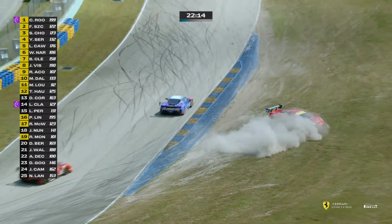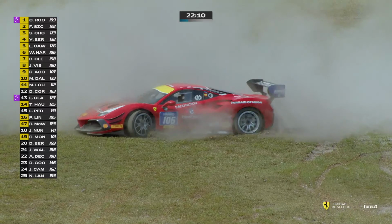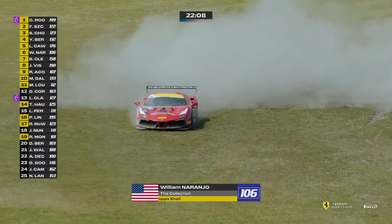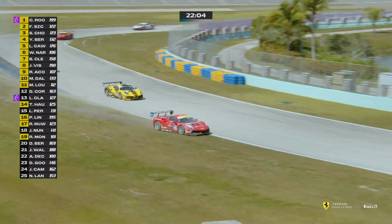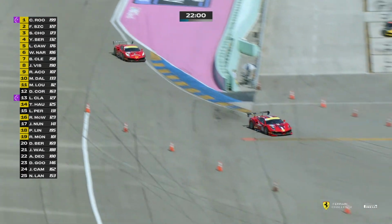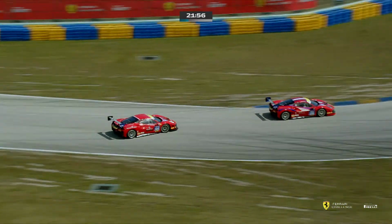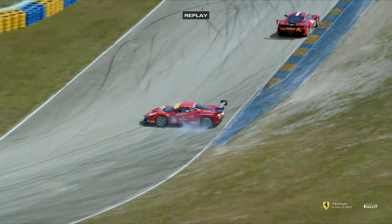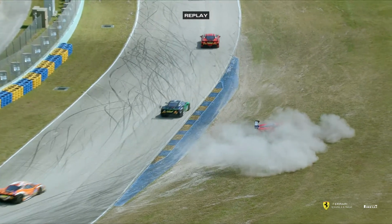Whoa, as the 106 car goes round of William Naranjo, and that is just proof of the pudding that when you push and push and push, just sometimes you're absolutely on a knife edge. Look at the dust all over that car now, and he's going to come out right in front of Dan Cornish and Lisa Clark. However, he keeps out of the way, and I suspect it was just a little bit too much curb. And there you could see under braking, just losing the back end of the car through the dust, and of course it will be dusty.